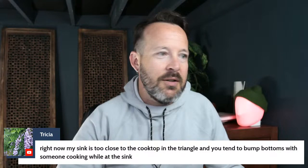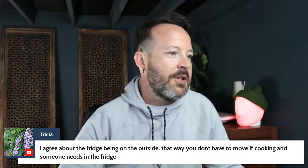I'm getting there. I agree. The fridge should be on the outside. That way you don't have to move if cooking. Yeah. It should be accessible to everyone. So that's a really good way to do it.